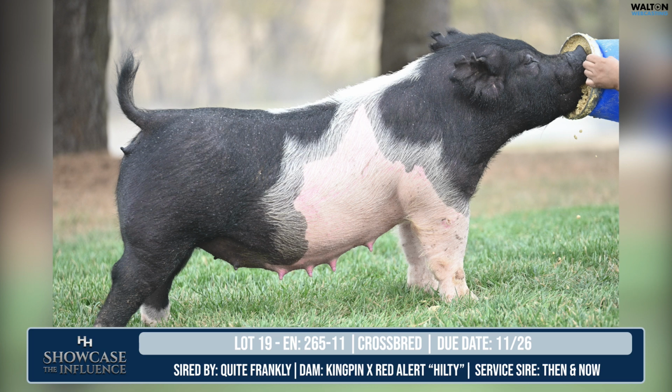I'll start back with the fact that she's a Quite Frankly. Admittedly, we didn't use Quite Frankly a lot here at the farm, but I have watched and admired from afar the boar's ability to generate for lots of different firms, his ability to sire pigs that have won the biggest shows. His sons and daughters have continued to make a difference for some of the best firms in the business, and I would certainly acknowledge he's had a big impact on the industry.